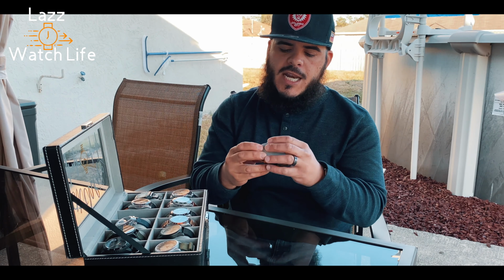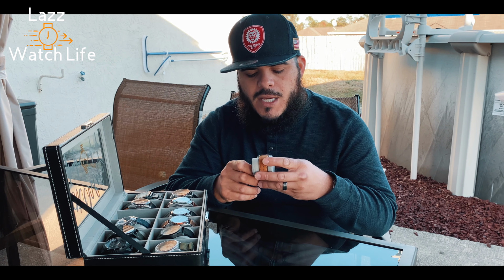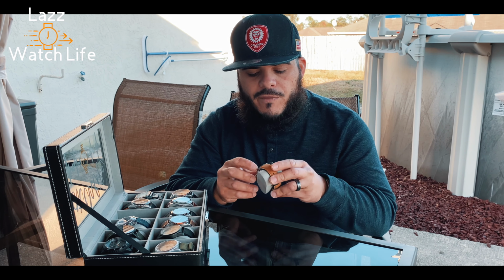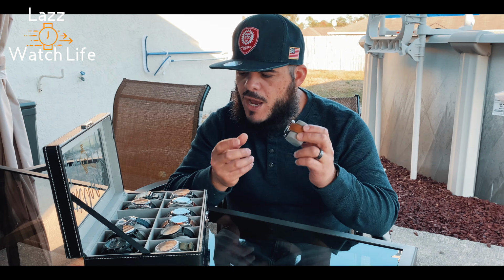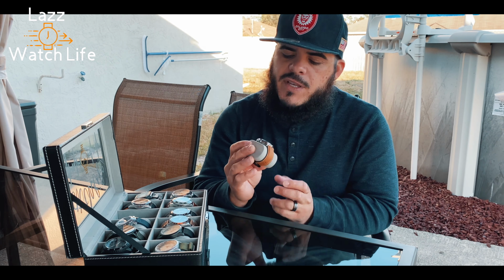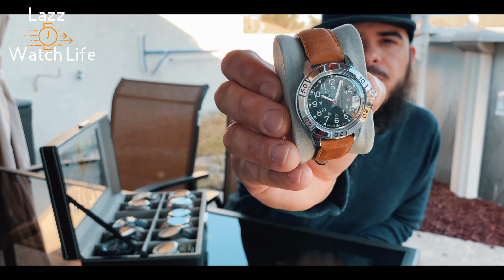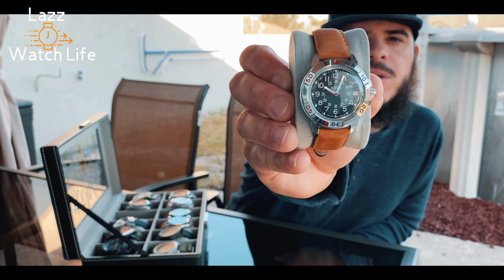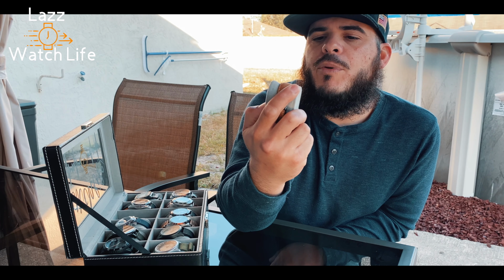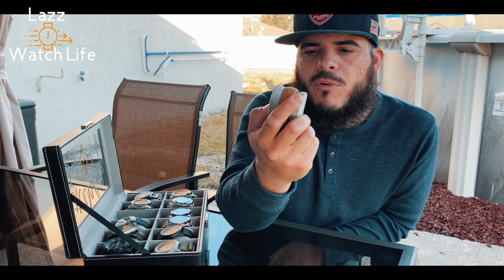Moving on to the next one here, which is another Vostok. These are the Komandirskis. If anyone is familiar with the Vostok Komandirski, I'll probably do a review on these too. Here we have another Vostok. I have this one on a tan strap, and I'll give you some better close-ups of this in just a bit. But beautiful, beautiful dial. Once again, the lume on this is not bad whatsoever for the price.